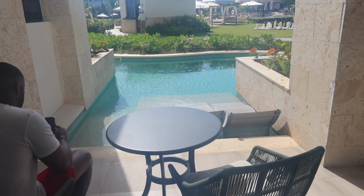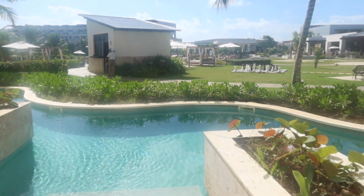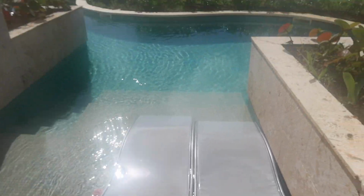Morning views. Sorry, the camera gets so dang foggy. Had breakfast and forgot to show you. I'm sorry, I suck. But now we're going to get some drinks.